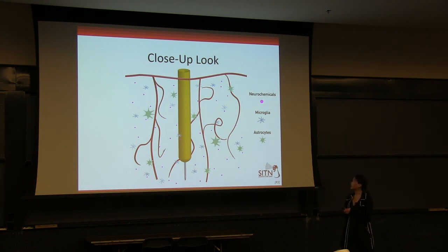In addition to the neurons, I also want to introduce microglia and astrocytes, which are additional cells in your brain that are not neurons. They have many, many functions. The ones we'll focus on today are their inflammatory protective responses. And finally, I have neurochemicals that this sensor is trying to measure. So what happens with the second generation electrodes or probes? Why is it that they fail after 4 months or 1 year?